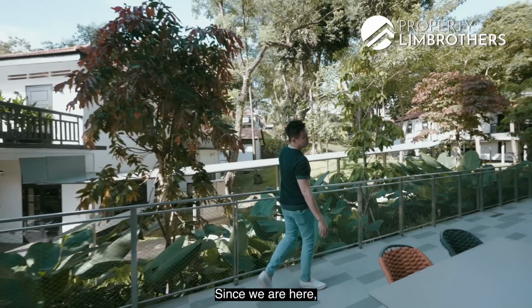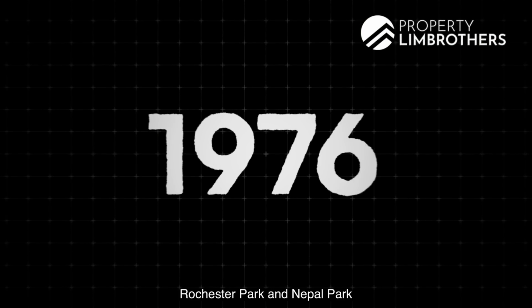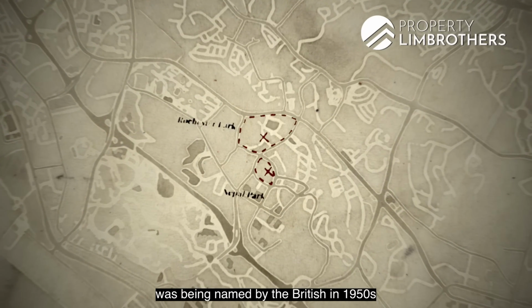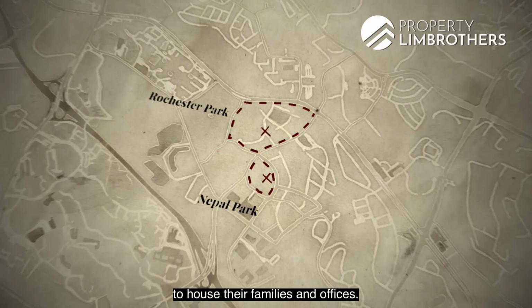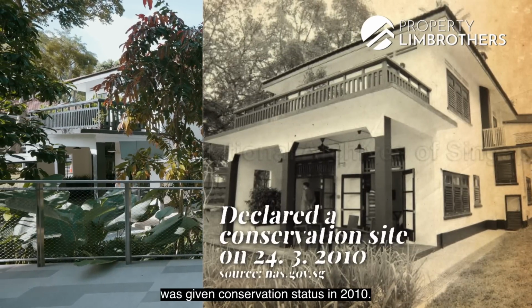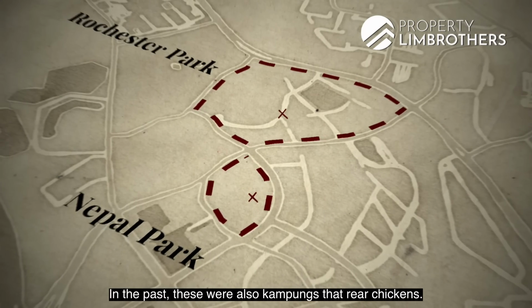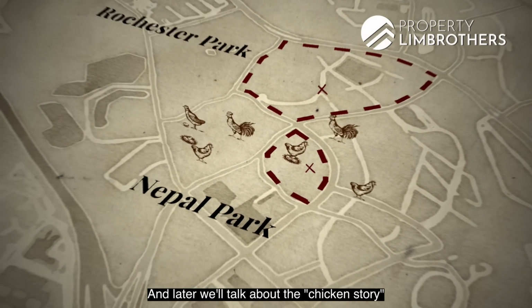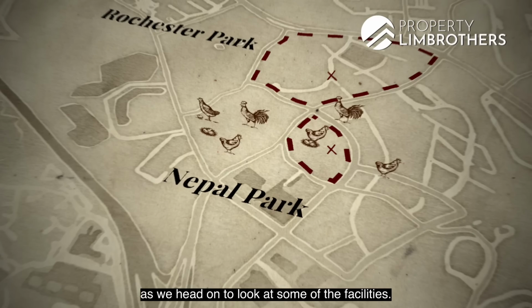Since we are here, let me just share with you a little bit of history about this place. Rochester Park and Nepal Park was being named by the British in the 1950s to house their families and offices. And this part that you've seen right now was given conservation status in the 2010s. In the past, these were also kampongs that reared chickens, and later we'll talk about the chicken story as we head on to look at some more of the facilities.